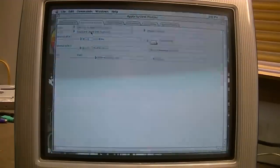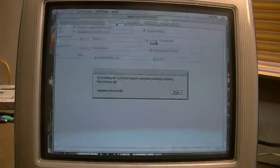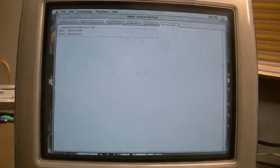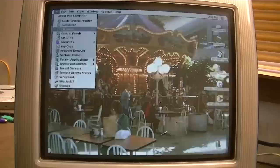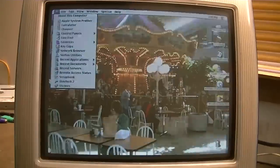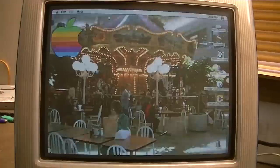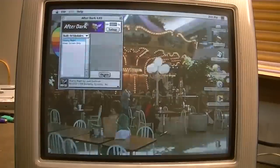Apple USB keyboard. Oh, I shouldn't have clicked that. But it's okay. Alright, let's see what we can run on here. Again, we can't use any CDs. I've got After Dark 9 on here. But the only screensaver I have is Starry Night.